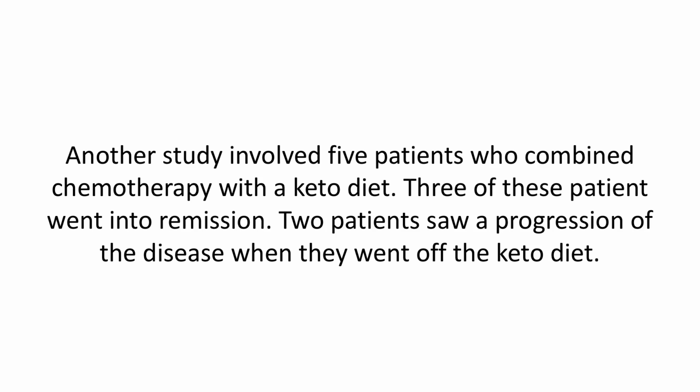Another study involved 5 patients who combined chemotherapy with a keto diet. 3 of these patients went into remission. 2 patients showed a progression of the disease when they went off the keto diet. More studies are needed, but these numbers are encouraging.